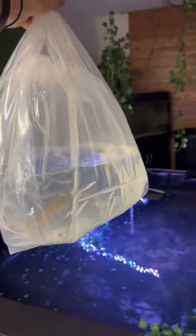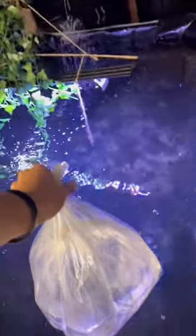So, we're just gonna take our bag, set it right there in place. We're gonna let him acclimate for about 15, 20 minutes. Let him acclimate for about 45 minutes, maybe even an hour. I'm not even sure. We have got both bags open.